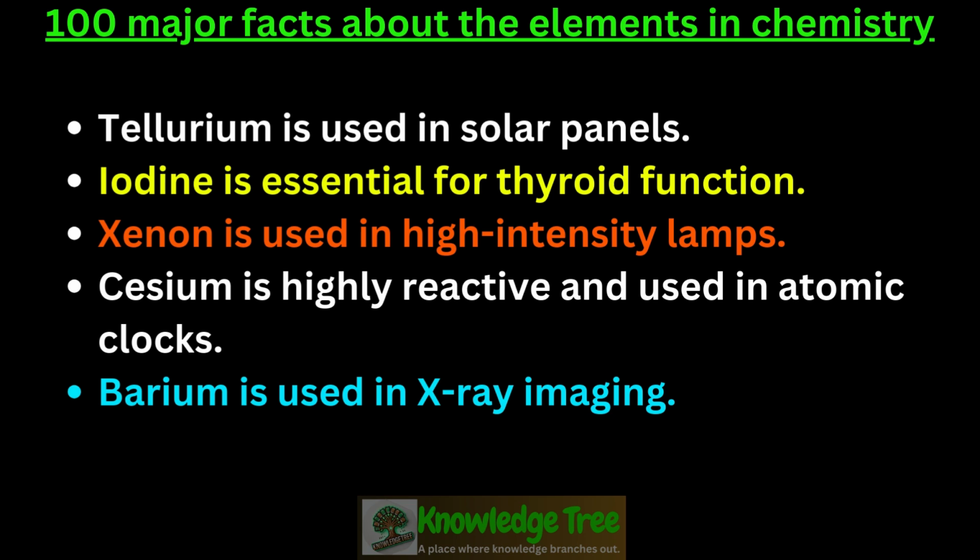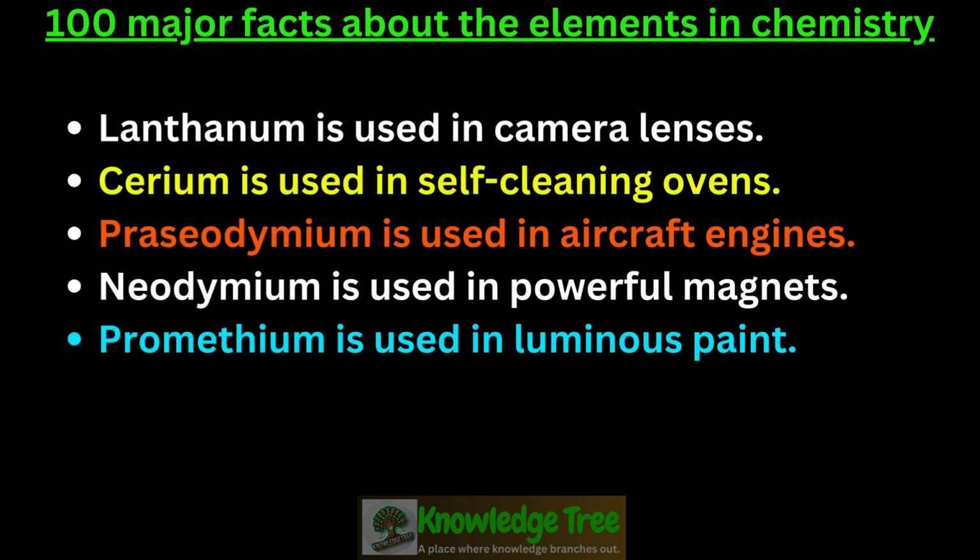Barium is used in X-ray imaging. Lanthanum is used in camera lenses. Cerium is used in self-cleaning ovens. Praseodymium is used in aircraft engines. Neodymium is used in powerful magnets. Promethium is used in luminous paint.